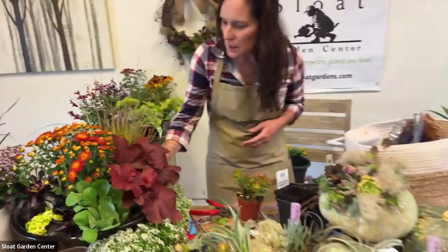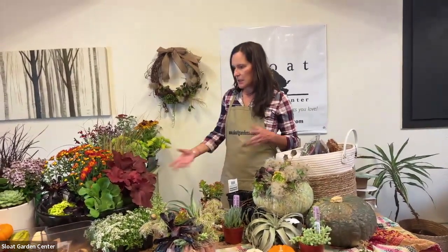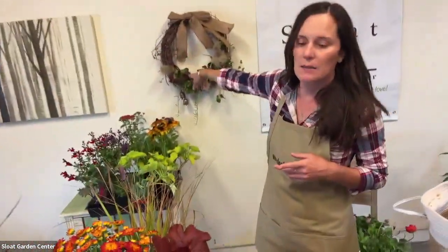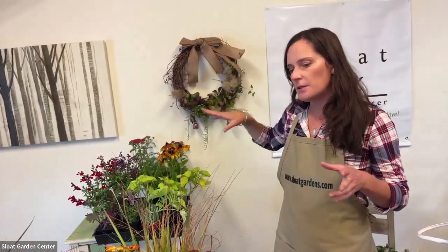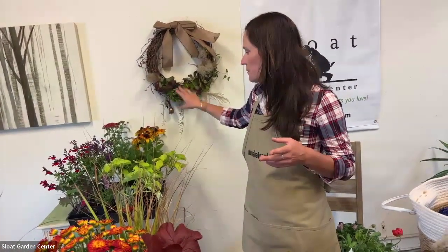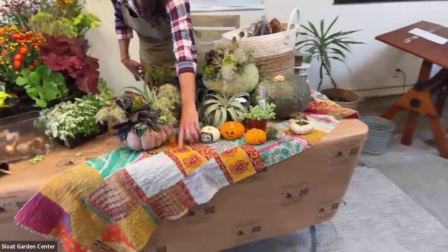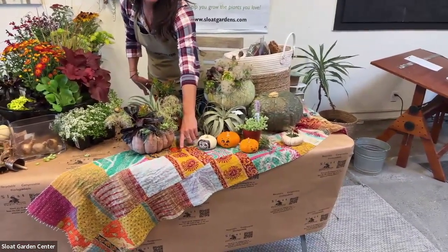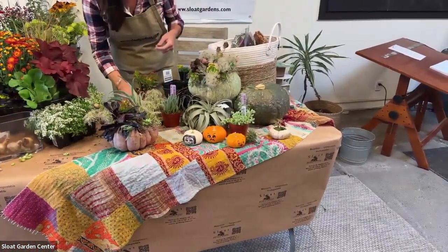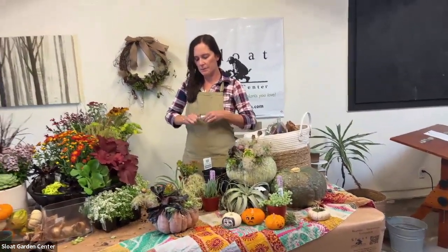So yeah, we're just getting started with the season, so there's a lot of fun stuff coming in. I just wanted to give you some little ideas. I didn't mention my wreath. That's another class you can look up. You can add ornaments to things that you do. We have these bells now at Sloat that I added to this wreath. And we're selling these as scarves, but I thought this could be a really cute table runner, and you could also use it as a scarf after the holidays. So think outside the box, look at what's available and how you can use it, reuse it, repurpose it, and hopefully have some fun.